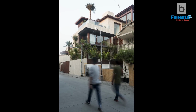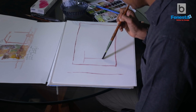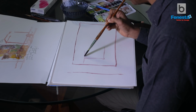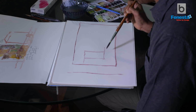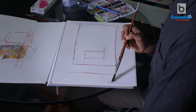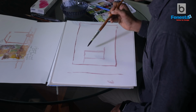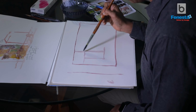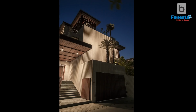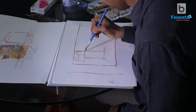So what we thought is that as you enter through the side, we leave little margins for the green aspects, and you actually get sun. That's the east, and this is the west. So you get the morning sun. So you enter by the nice steps over here, and then you come into the formal living space.